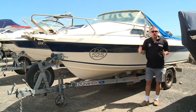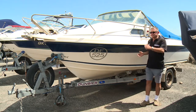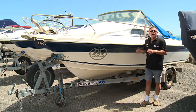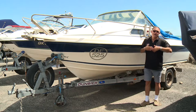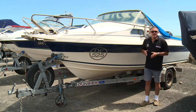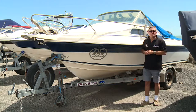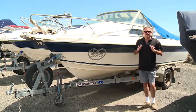So this is the alternative, a simple trailer park spot where what you rent is nothing more than the concrete that I'm standing on. It's a car parking spot, effectively, that you rent on a monthly, fortnightly, or even annual basis. The benefit of a trailer park spot is that you can launch and retrieve your boat yourself at your own leisure. Access 24 hours a day, 7 days a week.